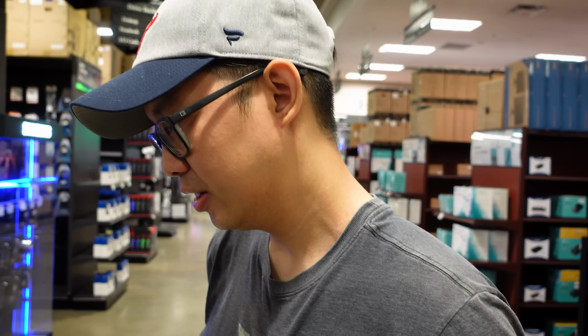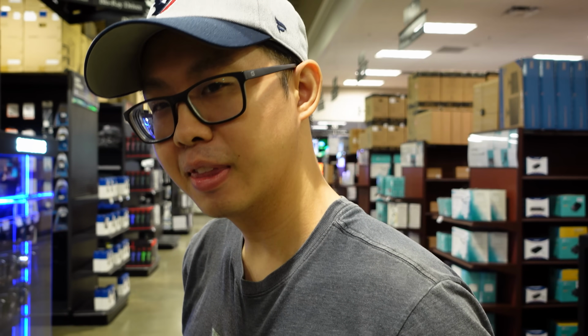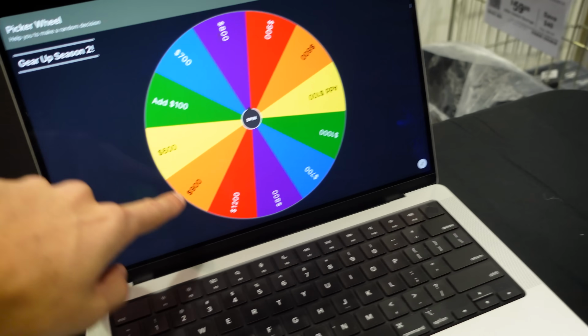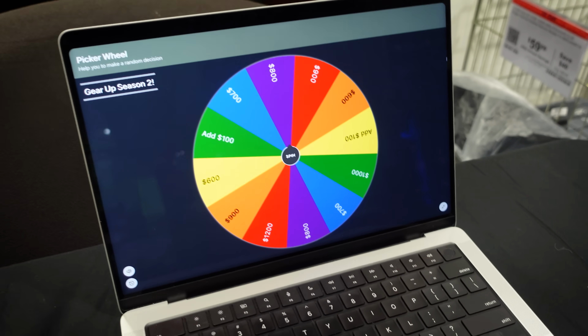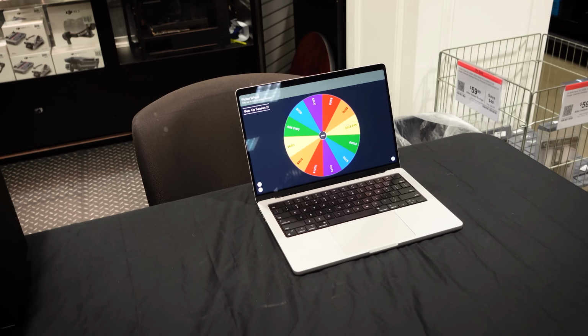Now you're probably asking yourself, what happens if I hit spin again 10 times and I get $100 10 times? Well, then you'll add $1,000 to whatever your next spin will be, and we'll keep doing that until you land on one of the real numbers on the wheel. So I could go broke. But yeah, without further ado, I guess you can go ahead and give it a spin.